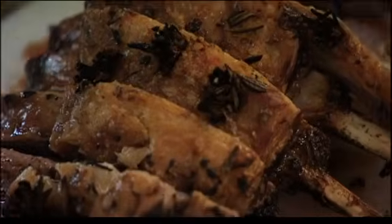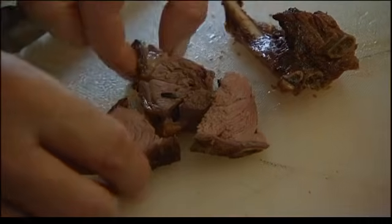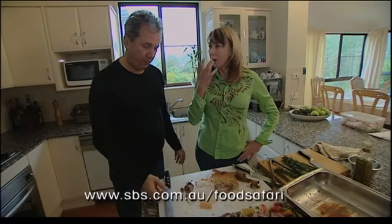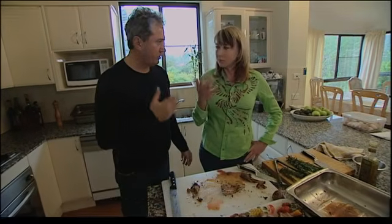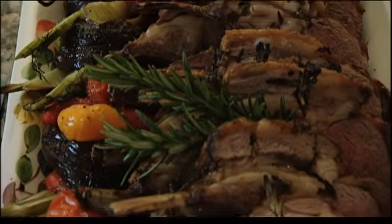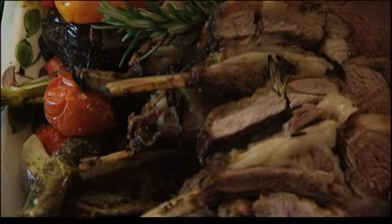It smells so good. I don't want to wait. So. I'm going to try this beautiful crust. Wow. Oh. Lots of flavour. Yum, yum, yum. Nice glass of red wine and perfect Sunday roast.